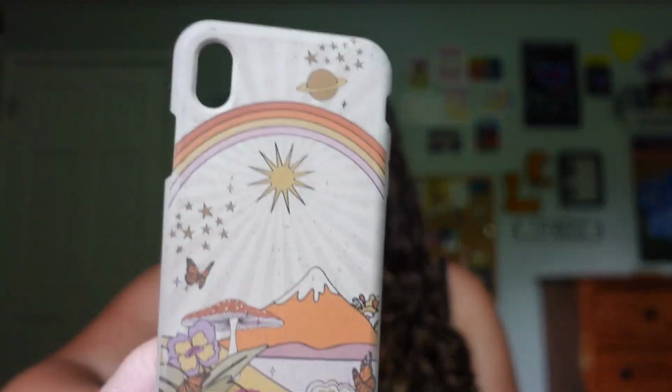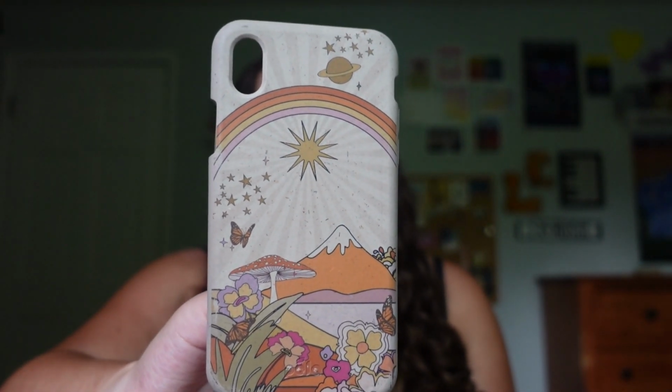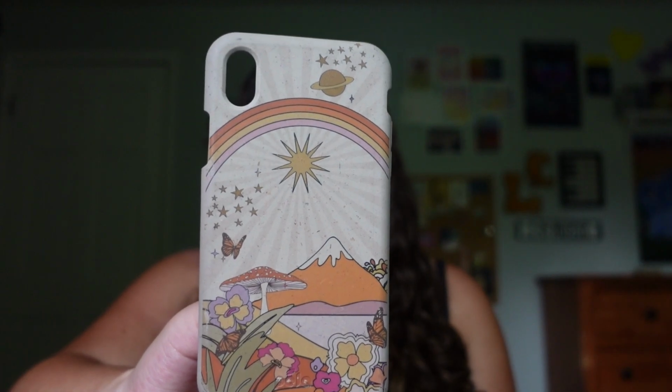The phone case I ordered is literally exactly the same as this one I had for my XR. I had two cases for my XR, because when I got new cases for it, it was buy one get one free, so I just ordered the exact same one in the correct size. I ordered it from the brand Pela Case. I really don't know how to say it. I've debated it the whole time I've bought from them. Love their phone cases, been buying them for years. They really protect my phone really well and they're eco-friendly.